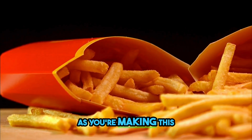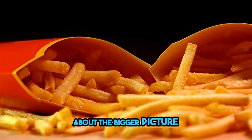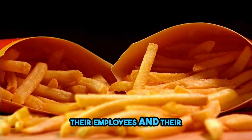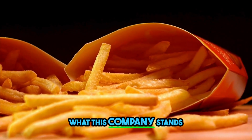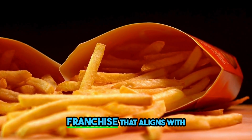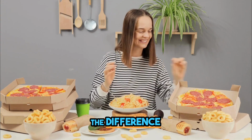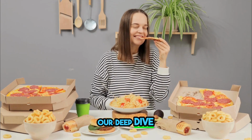Absolutely. So as you're making this decision, remember to look beyond the numbers. Think about the bigger picture. Exactly. Research those company values, their commitment to their employees and their communities. Ask yourself, do I believe in what this company stands for? Because finding a franchise that aligns with your heart as well as your head, that can make all the difference. It really can. And that's a great point to transition to the final part of our deep dive.